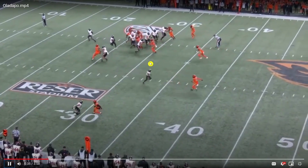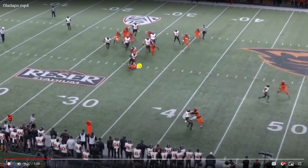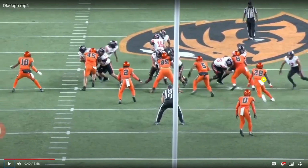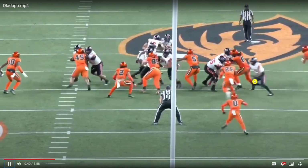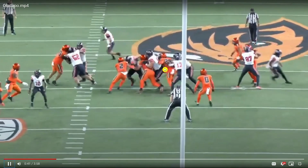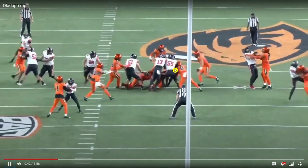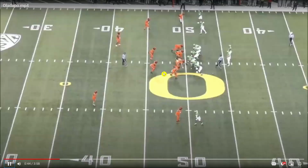How about run the alley against Utah here? Little hesitation, but again, a good job wrapping up down low and making a play. And I think what you can do with him, right, when it comes to defending the run in the box, is he can shoot gaps, right? He's going to be able to beat offensive linemen to spots because he's quicker than them, right? And he still plays physical, working downhill.